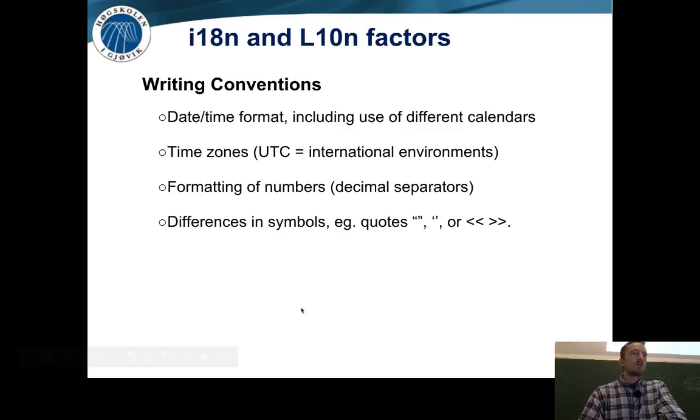So how you represent calendars, how you represent quotes, how do you do quotes in Norwegian normally in a text? In English, you usually say, blah, blah, blah, and you have quotes like this. In some languages, you start from the bottom, blah, blah, blah, and you end on the top, right? Yeah, and left quotes and right quotes and things like that. Yes, exactly.